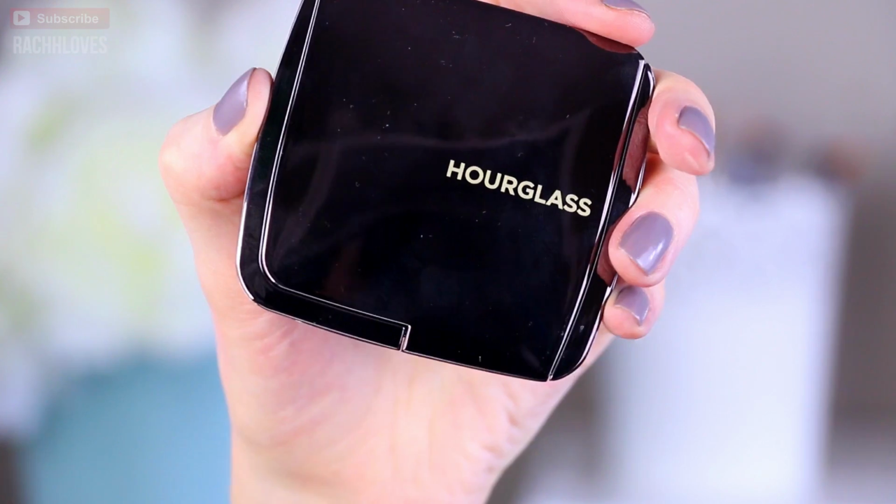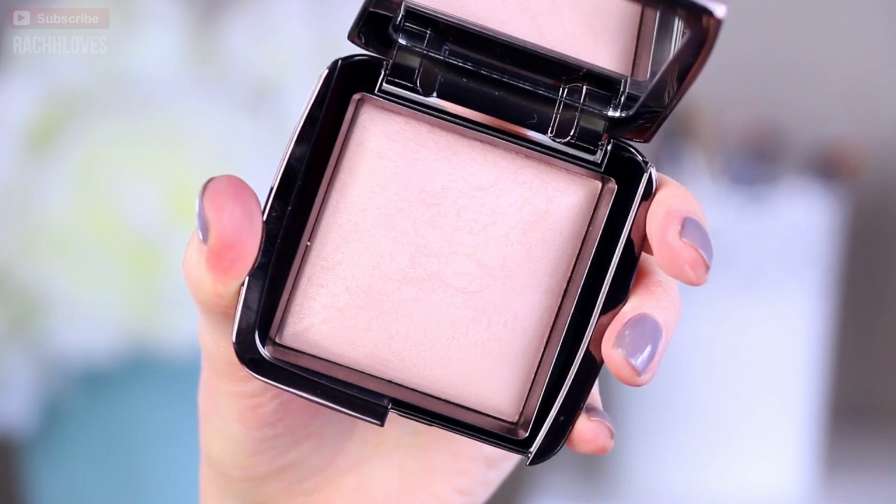Next I'll talk about the Hourglass Ambient Light in Mood Light. I purchased this because it's supposed to have a nice brightening effect to the skin and I think it does a pretty good job. It is a finishing powder, so obviously it's not going to set your makeup, but it's more to diffuse natural light and make your skin look very pretty and bright. I have the Hourglass.